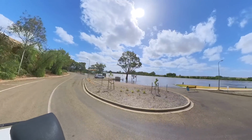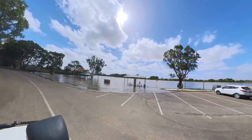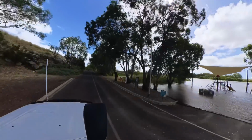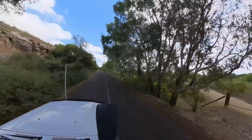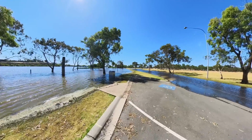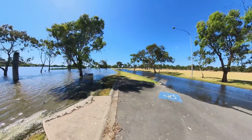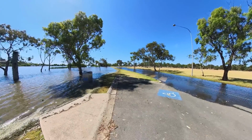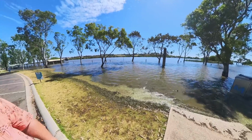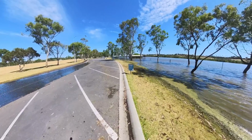Yeah, the playground's all underwater. Well, that's come up quite a bit. Completely under. Well, I won't be playing on them anytime soon. We were here 5 days ago. I think it's come up a bit though. It's all over the road. It's almost covering the grass. It's getting there. And you see the bench chairs almost covered. This way here it's come up. Oh well, check out the bunion.